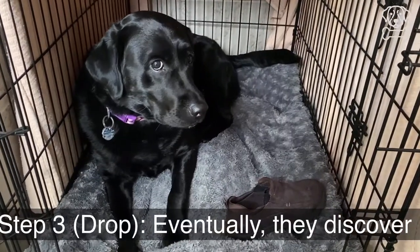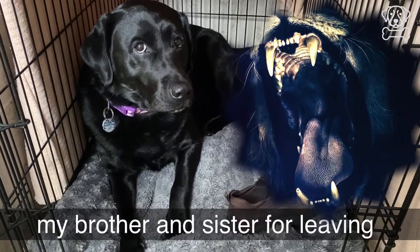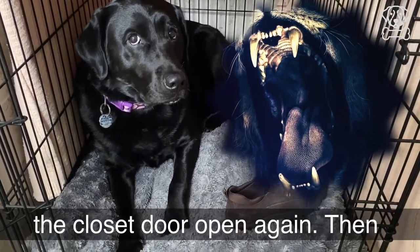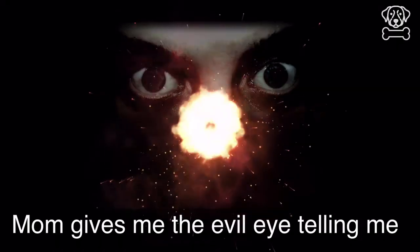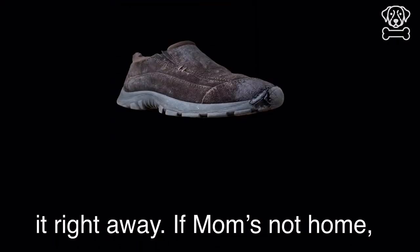Step 3, drop. Eventually, they discover I have a treasure, and Dad yells at my brother and sister for leaving the closet door open again. Then Mom gives me the evil eye telling me to drop it. She's scary, so I drop it right away.